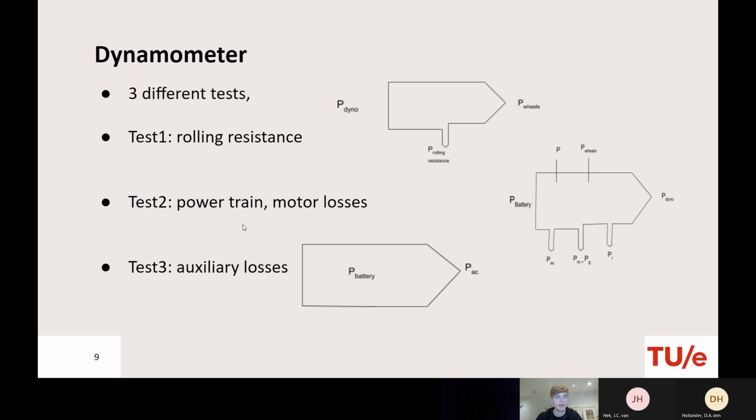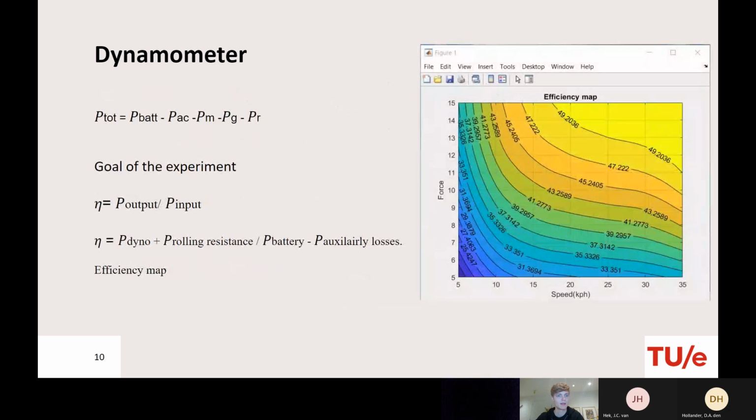In the third test, we measured the auxiliary losses of our model car in an idle state condition, which means that the only power from the battery which is delivered is the auxiliary losses. The total power balance of the dynamometer test will look as follows. That means that the total power is the power from the battery minus the auxiliary losses, minus the motor losses, minus the drivetrain losses, and minus the rolling resistance losses.